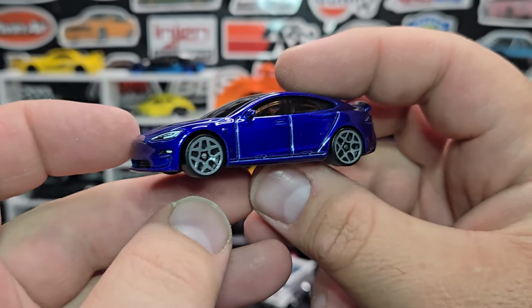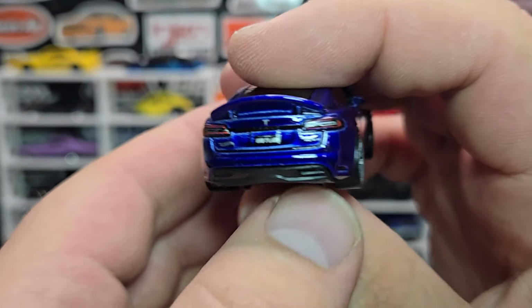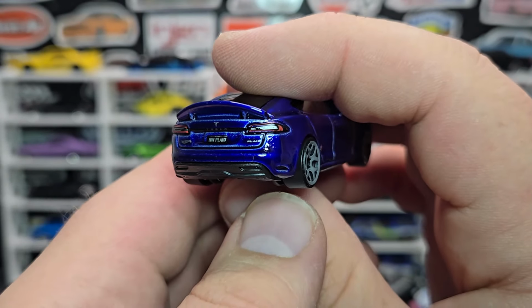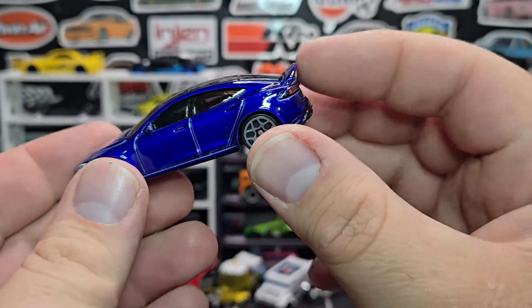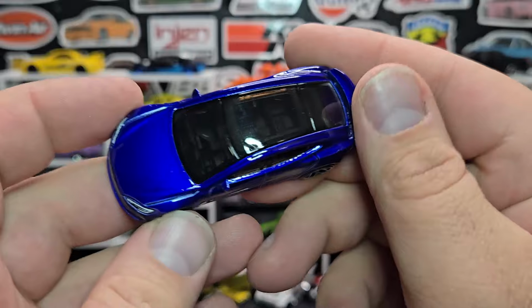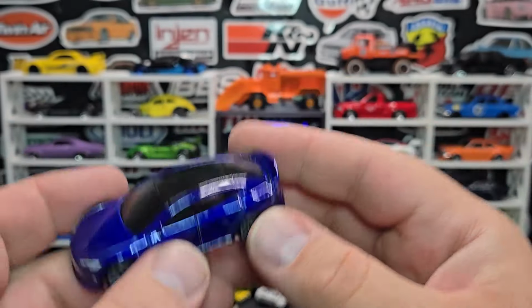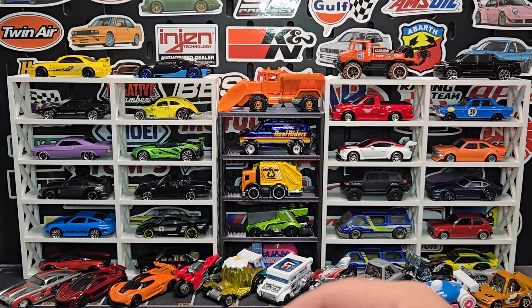Prints on the front look pretty good. Uses the same wheel we've seen on a lot of Tesla Model S's. The details on the back, it says Hot Wheels Plaid on the plate. I mean, it's all right. There's a wing on the back. It's okay. I don't really feel like we needed another one of the Teslas, but like I said, Hot Wheels decided that we do.